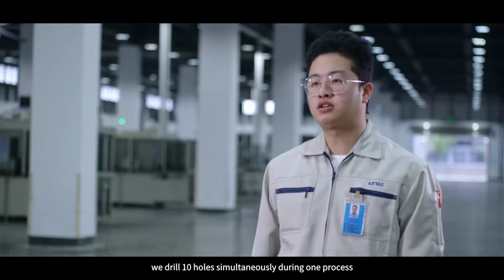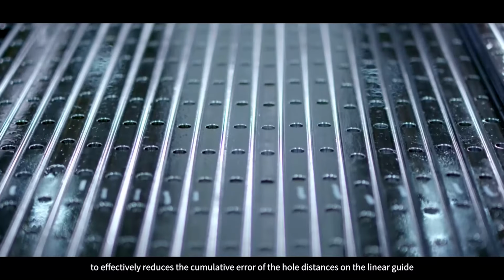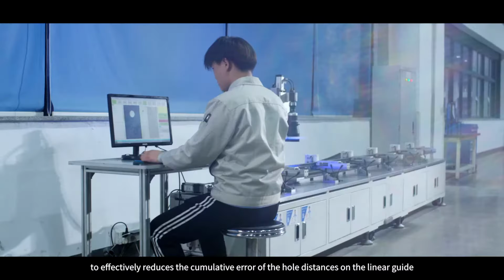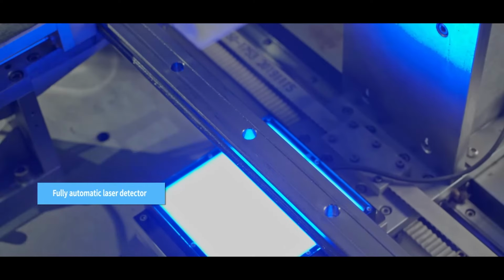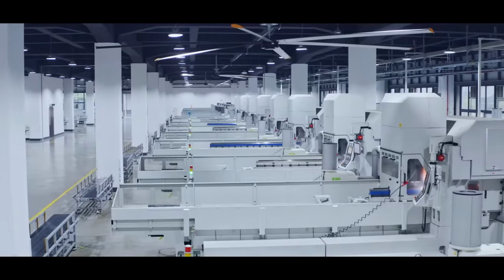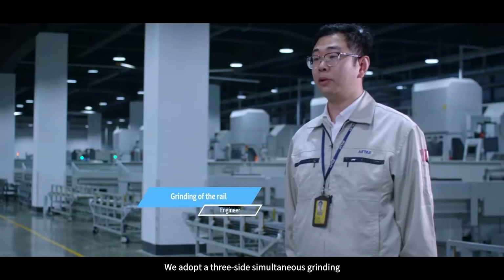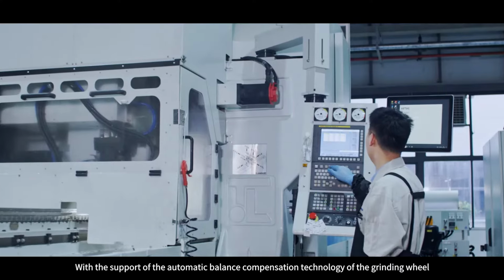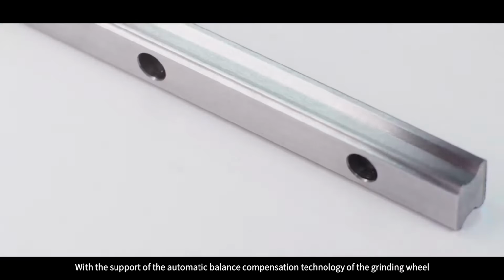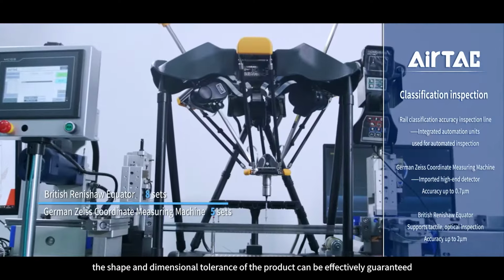We drill 10 holes simultaneously during one process to effectively reduce the cumulative area of the hole distances on the linear guide. We adopt the three-side simultaneous grinding with the support of the automatic balance compensation technology of the grinding wheel. The shape and dimensional tolerance of the product can be effectively guaranteed.